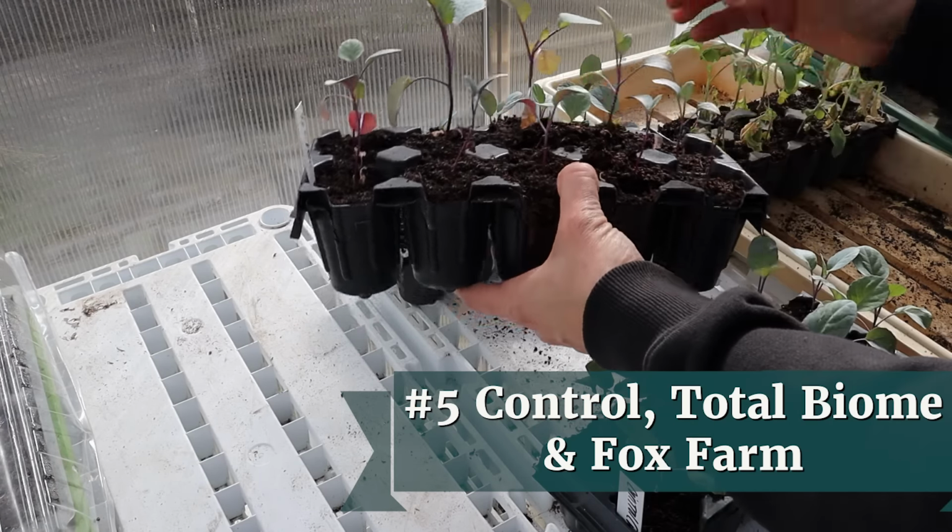So first our control, and you can see less development here, not enough even to hold this batch of soil together. Root development on the Total Biome. Is that even less? Oops, I lost half my root. No, it's about the same as the control. There are just not enough roots here for plants that are 2 months old. And then finally, whoops, we lost a chunk of dirt there too. This is the Fox Farms. And again, just not as much development as I'd like to see with these at the age they are.